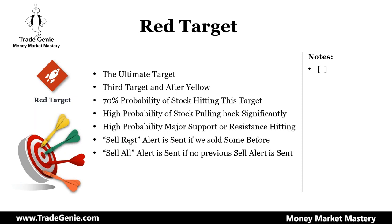So you would receive the alert sell rest. But if you're reading the target sell alert, a sell rest, and you did not pay attention to the previous one, then you would wonder why I'm saying you sell rest, because you missed out the sell majority or sell half. If, let's say, I have not sent you any alert before, and it so happened that there was no sell alert before, so I know that I send you sell all, and it can happen in many scenarios.